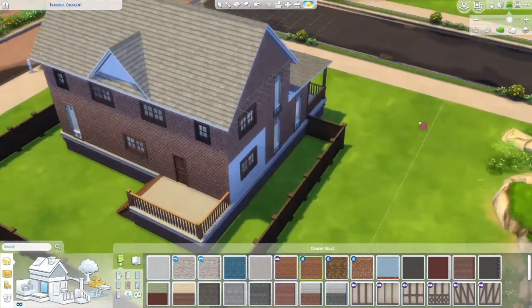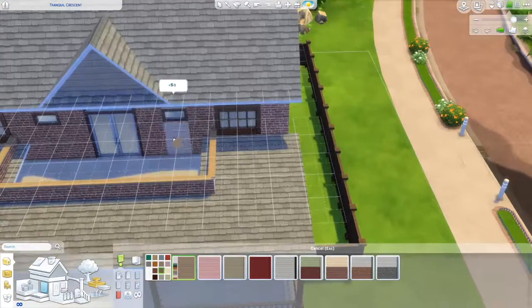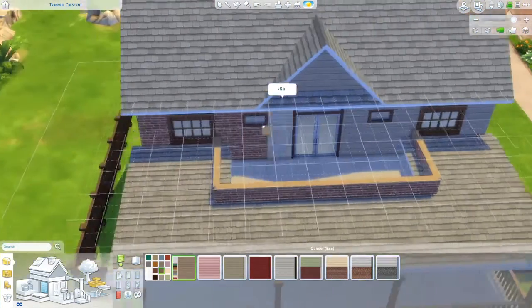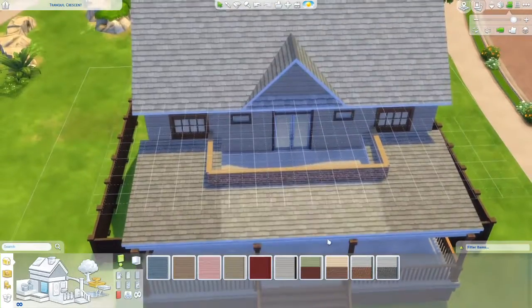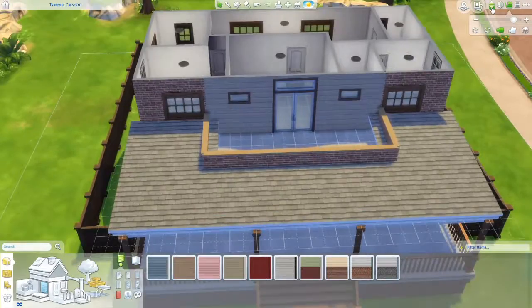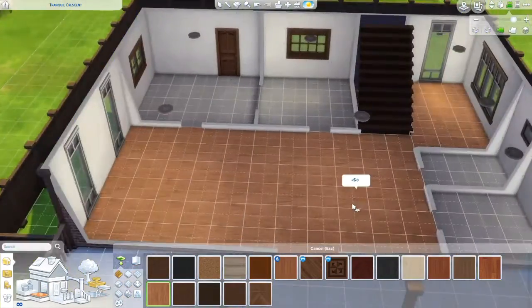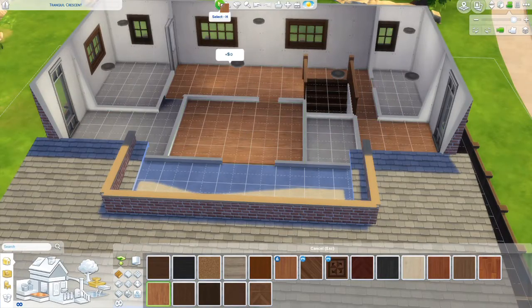And I did do the shell and windows and doors. I left that out of the footage because I didn't want this video to be too long. I believe it's something like 20 something minutes. I'm not exactly sure. You guys know because it's already posted on YouTube by the time you're watching this, and you could see at the bottom how long it is.